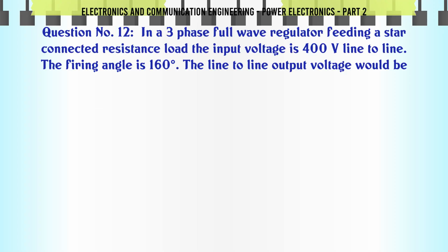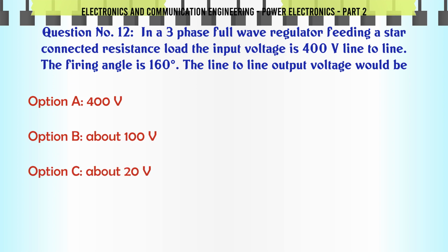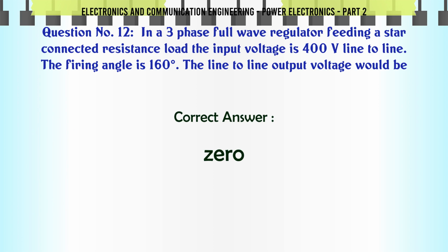In a 3-phase full-wave regulator feeding a star-connected resistance load, the input voltage is 400 V line to line. The firing angle is 160°. The line-to-line output voltage would be: A. 400 V, B. About 100 V, C. About 20 V, D. 0. The correct answer is 0.